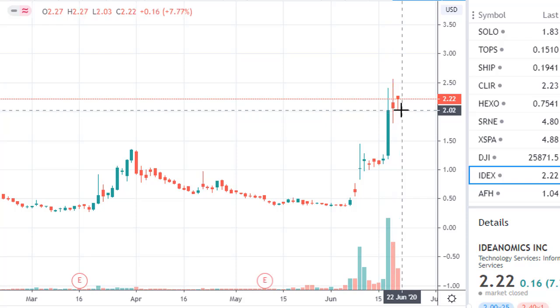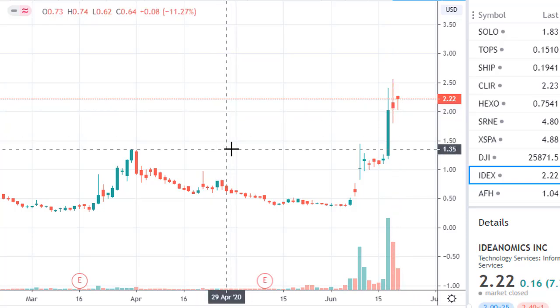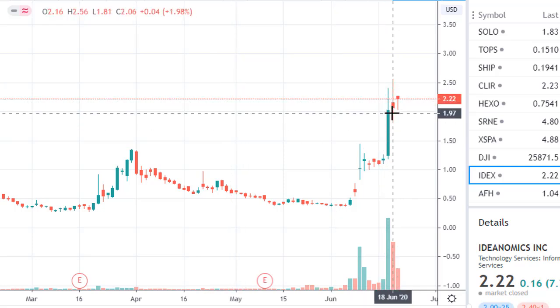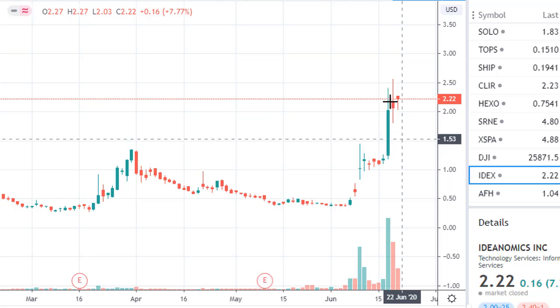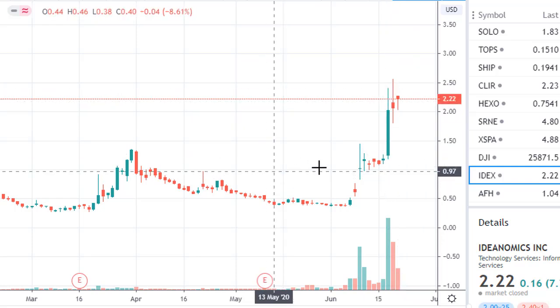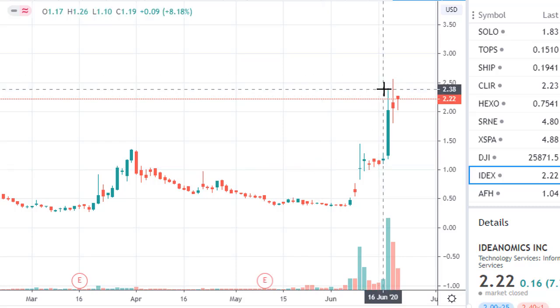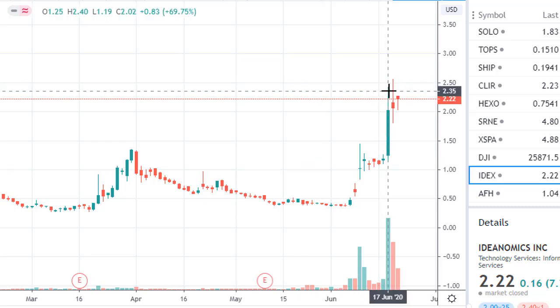So that is one of the good things that you want to see, because it just broke out and it did not go down significantly to the downside. So it's kind of holding the price point that it broke out of. That is a good thing, and it's kind of going to the high that it made when it first broke out of, around $2.40. So that is a good thing that you want to see.